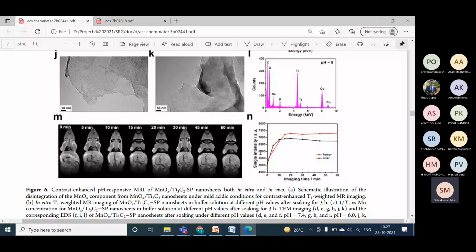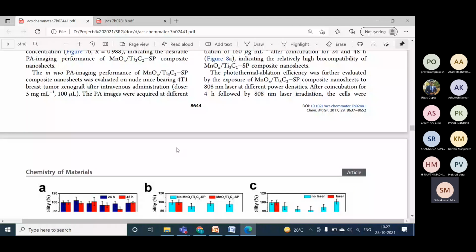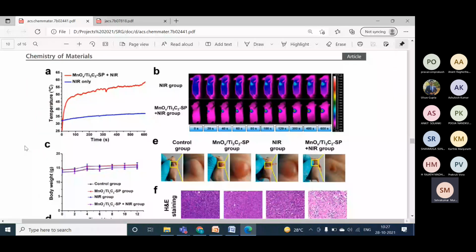Okay, so the tumor was induced in the rat model, and then they have given those MXene nanosheets into that rat, and then they triggered those sheets towards that tumor, where they have induced the tumor in the rat. Okay, and then they have irradiated that specific tumor area with NIR light. And then they have seen, with the different samples, how the tumor size is getting reduced with the help of NIR irradiation.